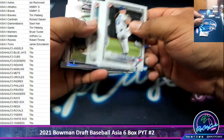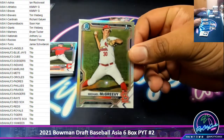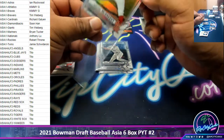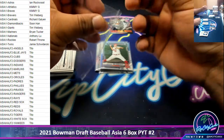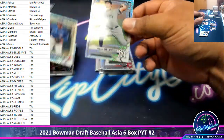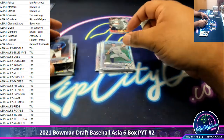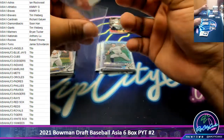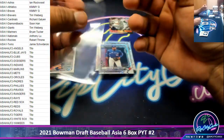Ooh, I thought I saw gold. Maybe my eyes are deceiving me. We're about to find out. McGreevy Cardinals refractor, Ryan Webb Indians refractor, Salvage Yankees Asia, Martinez Blue Jays Asia, Lacey Royals Asia.